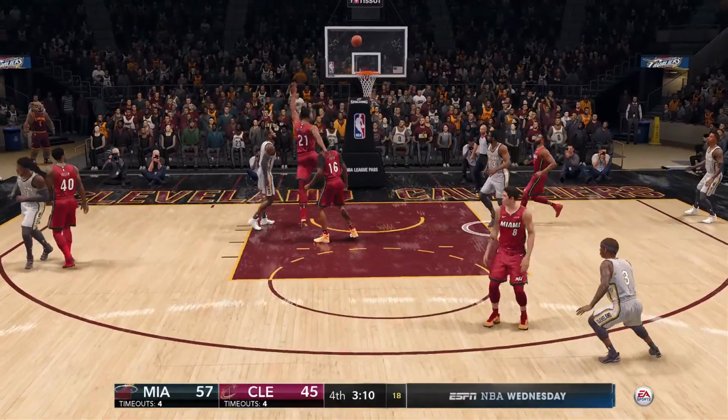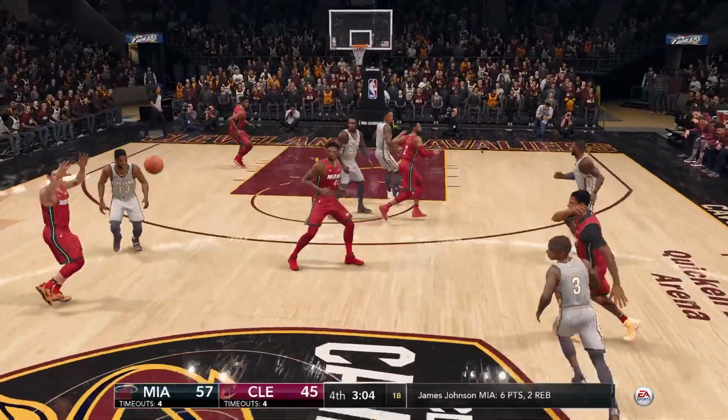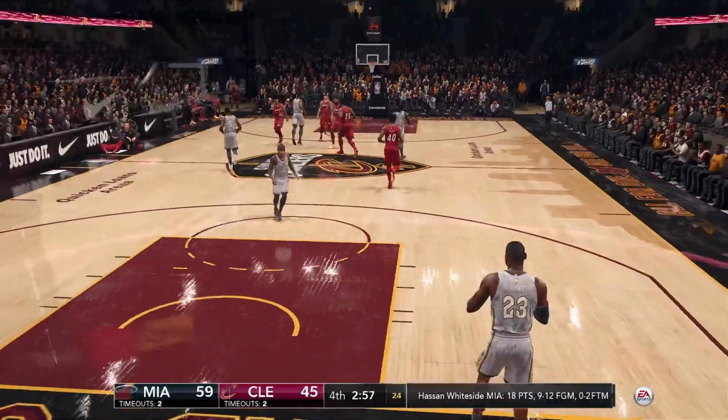Gets inside for the layup. Ooh, misses the inside shot. No paint game, no winning. You've got to get the ball at the basket, and then you've got to finish when you get it there. He's been red hot. He's averaging 17 points per game this season.